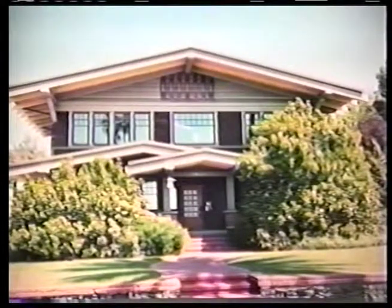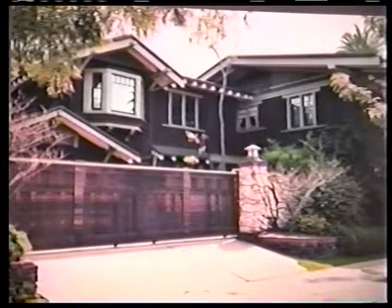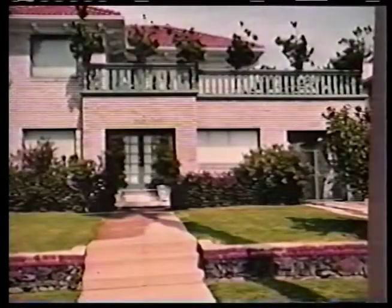This 1911 Craftsman bungalow was designed by W.J. Burgeon, who also designed the Breakers Hotel. This home was built for Mr. P.E. Hatch, who was the president of the National Bank of Long Beach, president of the Long Beach Chamber of Commerce, and also was influential in the growth of the Long Beach Harbor.